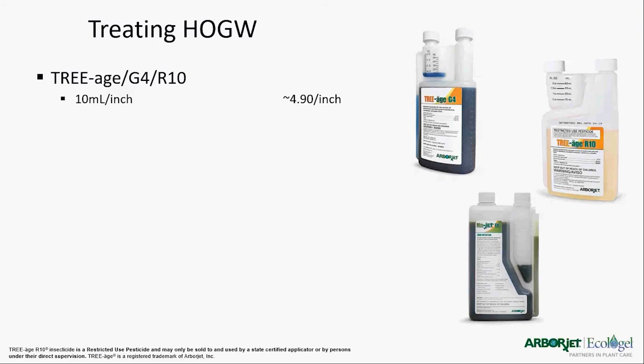Okay, so the treatment of horned oak gall wasp, there's going to be some costs associated with this because we are using such a high rate of Tree-äge. So these are approximate figures. Tree-äge G4 at the 10 milliliter per inch rate is going to cost the applicator about $4.90 per inch. That's your material cost on Tree-äge.